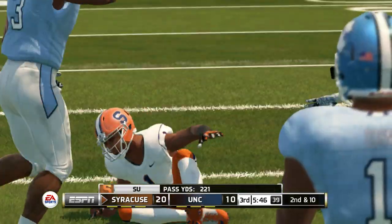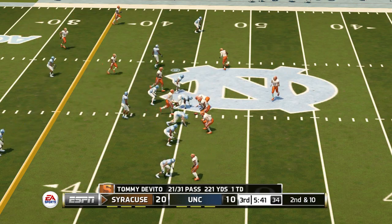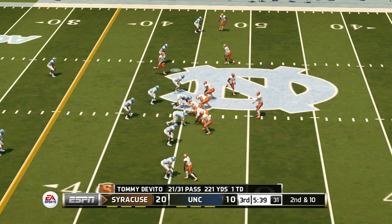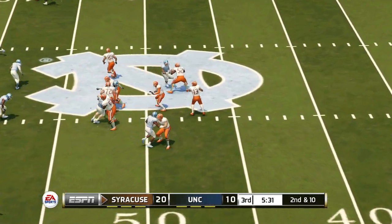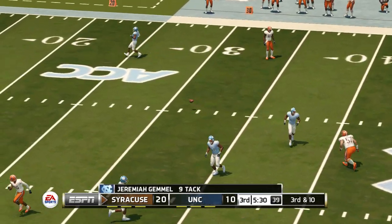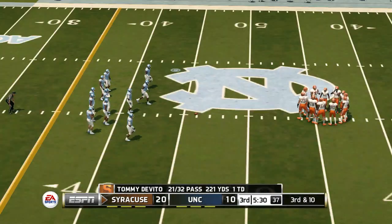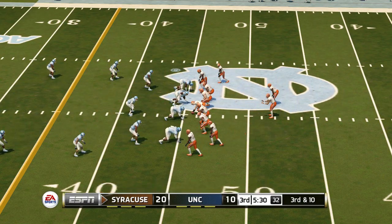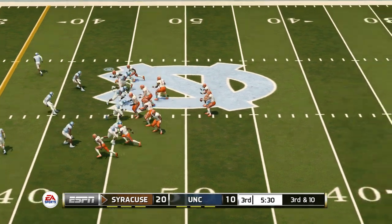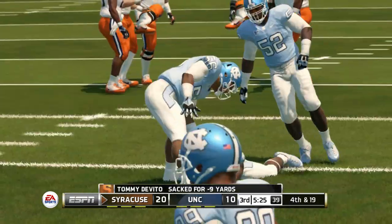Caught, and he's hit immediately. Pass out to the tight end, but it's incomplete. Third down now, and they need to get it down to the 36. And he tackles him hard at the 46.